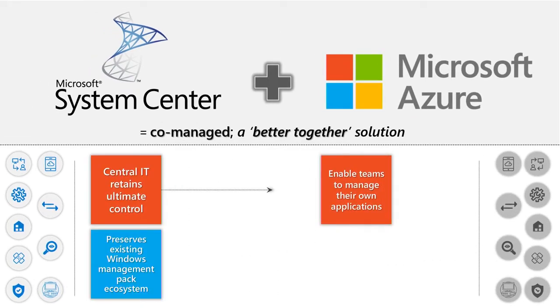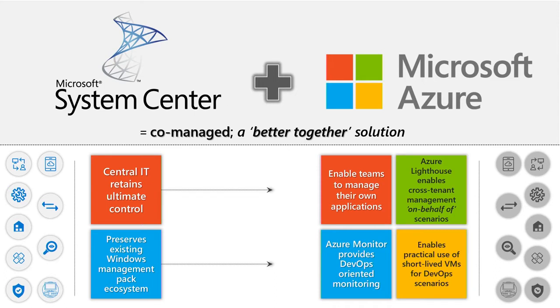And our position on this is that you can continue to use System Center and augment that further by using management services in Azure. So for example, you can use Data Protection Manager for your on-premises short-term retention needs and continue to use Azure Backup for your long-term retention, getting away from tape backup, right?